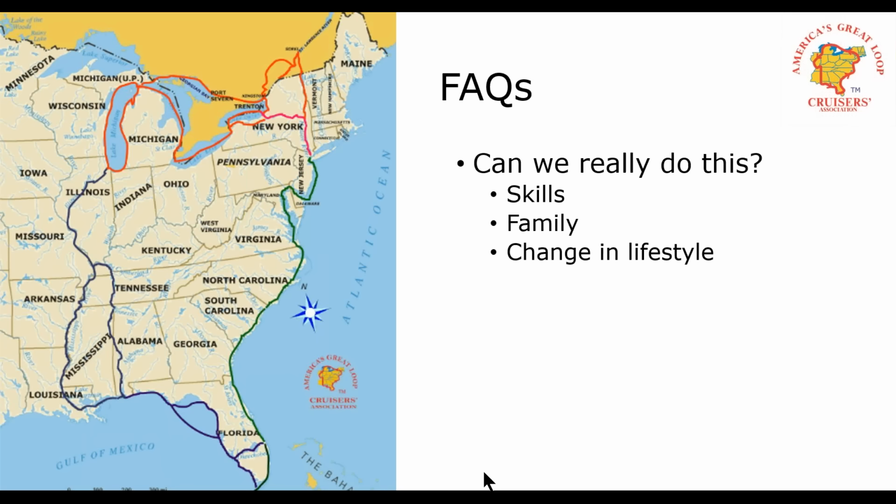A final question there is, can people really adapt to the change in lifestyle? You can pretty well replicate your ground lifestyle on board, but one of the things that's different for many loopers is that some are undertaking this trip almost immediately after retirement. So not only are they adjusting to not working and to being with their significant other much more frequently, they're now adjusting to doing that in a pretty confined space.